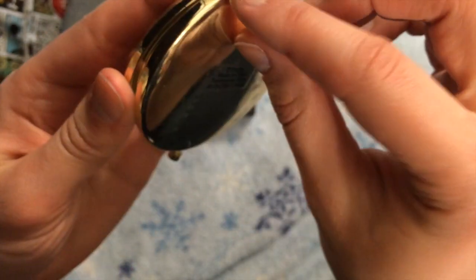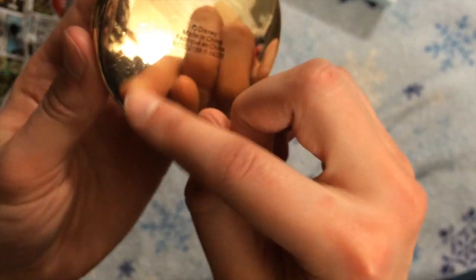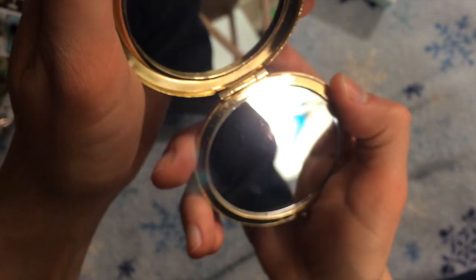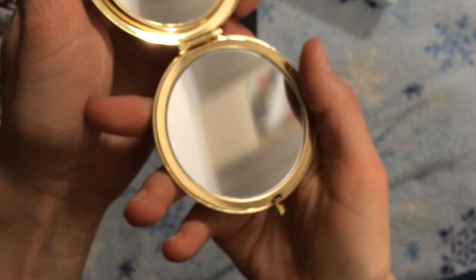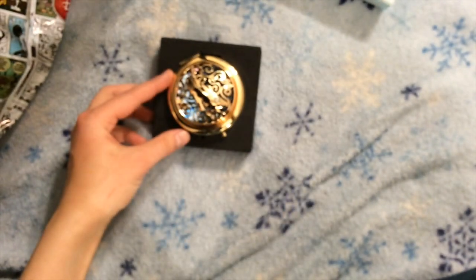Okay, and it looks like this has a film over it. So I'm hoping these scratches don't go all the way through. I'm just going to leave the film on here. The mirrors don't have a film. No, they don't. And you know what? Let me go grab another compact to show you, by comparison, what it looks like.